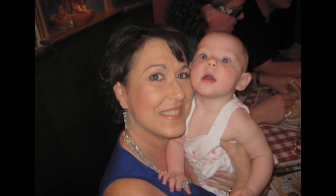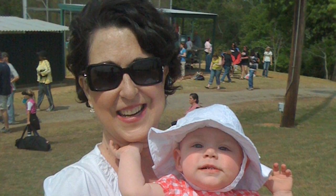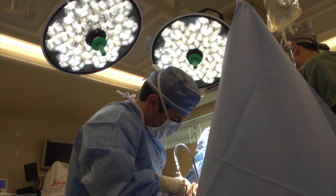Now part of this obviously is her spirit, but it's a lot easier to recover from an operation where your tummy muscle was just separated and not cut out. These patients where I leave all of the muscle, their recovery is so much faster, it's unbelievable.